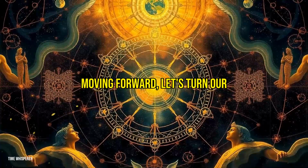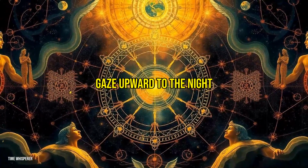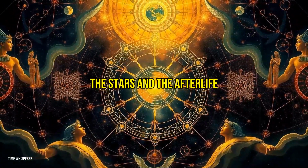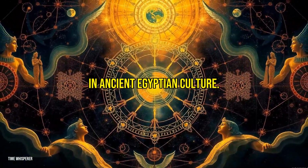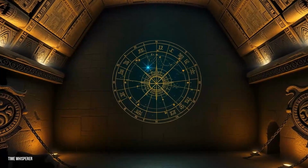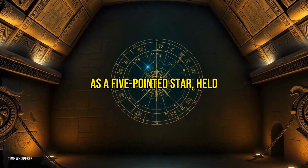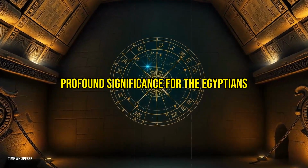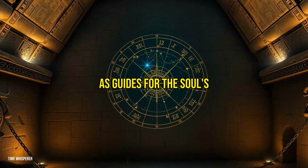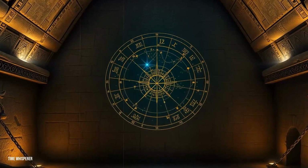Moving forward, let's turn our gaze upward to the night sky, where the Seba star shines as a symbol of the stars and the afterlife in ancient Egyptian culture. This celestial hieroglyph, often depicted as a five-pointed star, held profound significance for the Egyptians, who saw the stars not just as distant lights but as guides for the soul's journey beyond death.